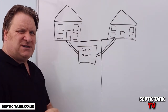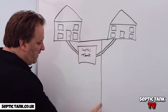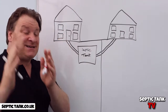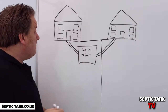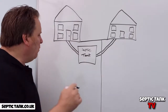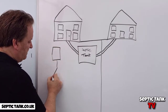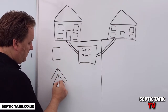So let me show you a really simple and easy fix. Okay, so this is the fence separating the two gardens, okay? So the first thing, if this is you, you need to cut yourself off from that existing septic tank. And you do that by getting yourself a septic tank and soak away kit, right? Once you've done that, you'd put your new septic tank, say, in here, and that would be connected to a soak away here, okay?